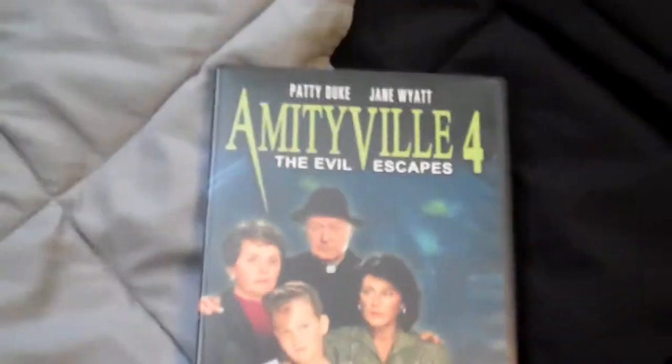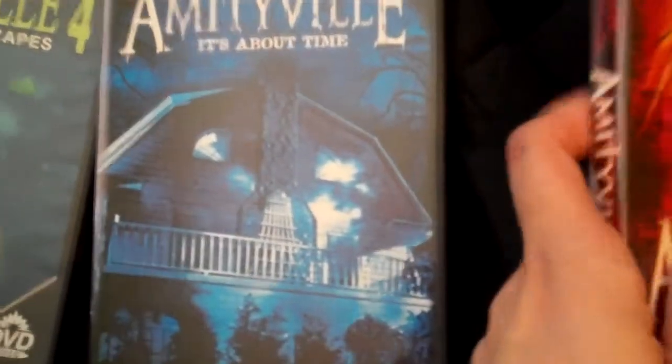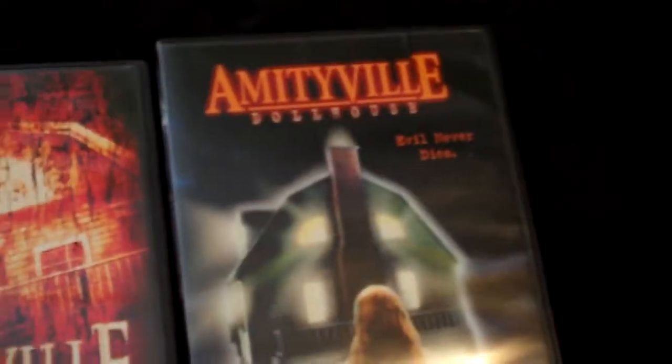And this one's actually a little bit of a set right over here of these 4 movies. It's the made-for-TV Amityville movies. Amityville 4, The Evil Escapes. Amityville, It's About Time. This one I bought used because you see it says Ray Rev there. And it's Amityville, A New Generation. And Amityville Dollhouse.